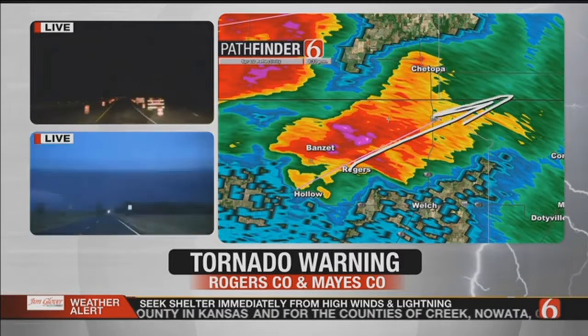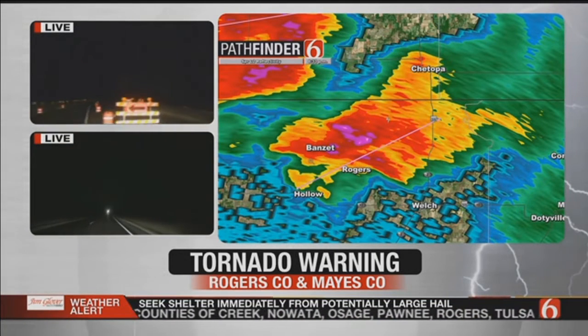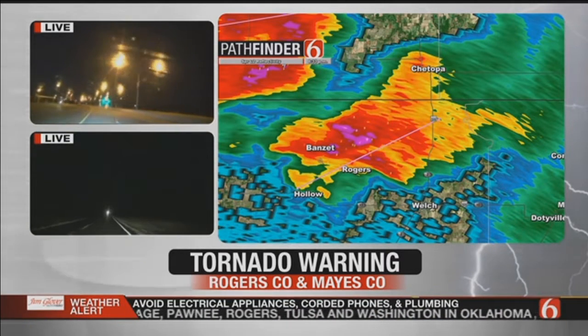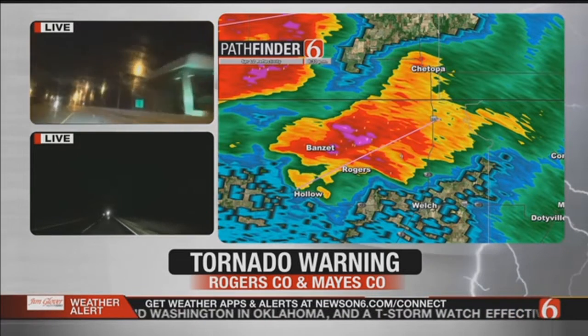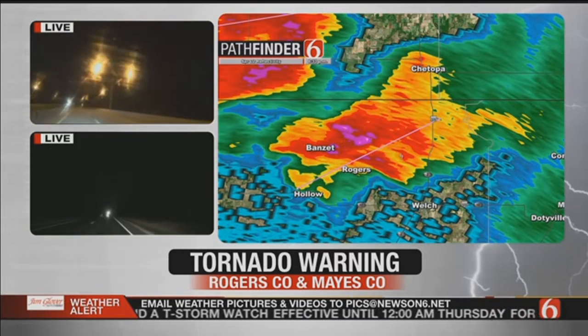Again, it looks like it'll move to just to the southeast of Chautauqua on up into adjacent areas of Kansas. Again, that storm quite likely having at least some hail associated with it. So that's one they'll be keeping a close eye on. There is a severe thunderstorm warning associated with the activity again further to the west.